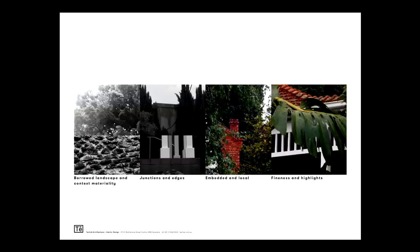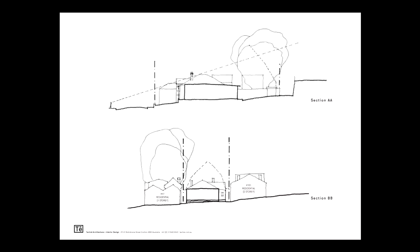During our initial site visit, some key characteristics really stood out: the textures of the surrounds, the forms and edges of the architecture, how embedded it felt within the neighbourhood, and the fineness of the Victorian-era architecture. From a planning point of view, it was important to maintain the streetscape of Rowena Parade. Thus, any contemporary extension was to be set back to maintain that. Really important.